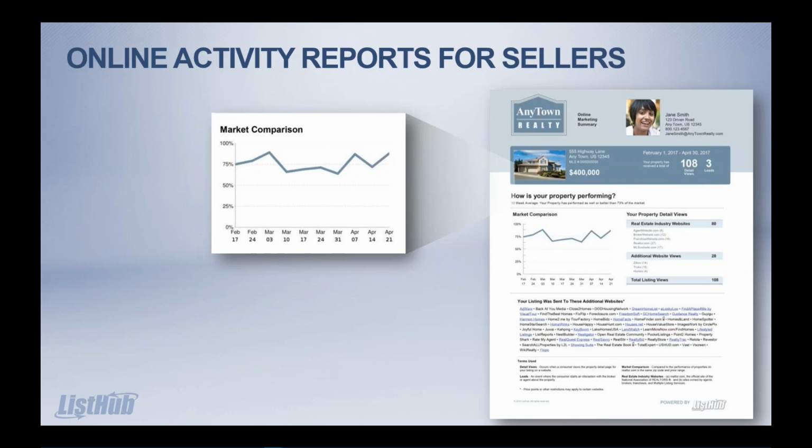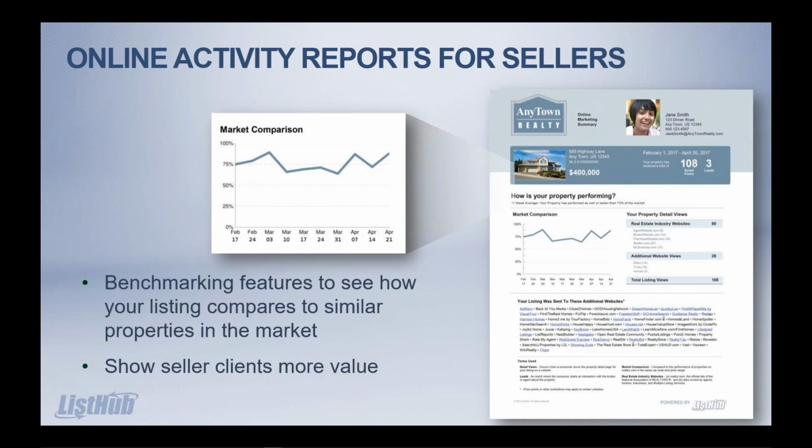Also a part of that ListHub Pro upgrade are the seller reports. Again, this is an optional upgrade, but the seller reports allow you to keep in touch with your clients and demonstrate that value for them. Let them see how their listing is performing online, how it's performing online compared to other properties in the market. And again, demonstrate for them that you are not solely focused on just one or two sites, but that you're attempting to reach consumers wherever they may be.